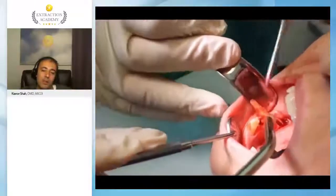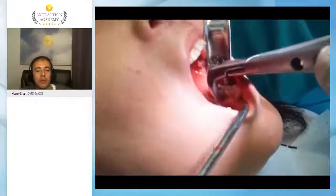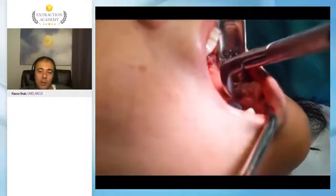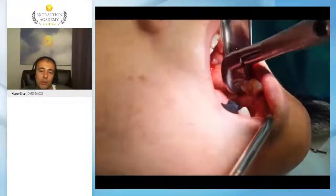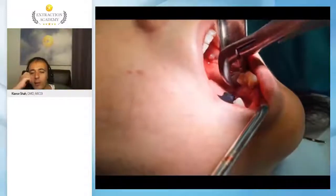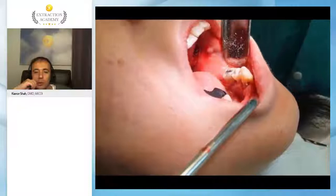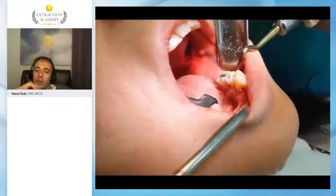And I've seen some interesting things where big roots have been missed because of the radiographic reflection. Here, a newer technique with the power elevator, the rotational motion out of the socket, sort of like the Pelican they used to use historically to recover those teeth. They've been using this motion with newer technologies.